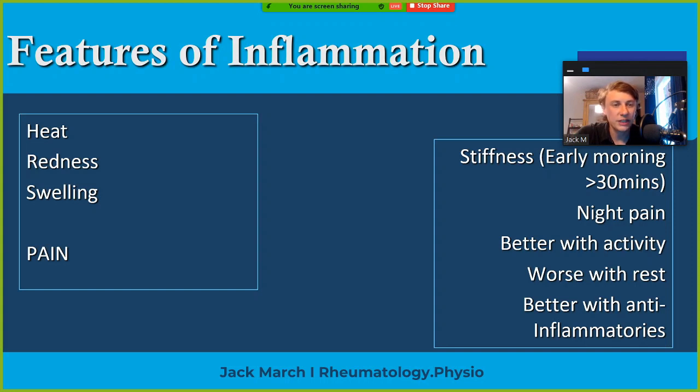The other thing that we need to look for is night pain. And I'm sure you were all taught at university that night pain is a red flag. Don't like night pain at all. But we need to dig deeper than that. So night pain, we're looking again either in the joints or the back, and it's usually waking the patient up around the second half of the night, so around 2, 3 a.m.